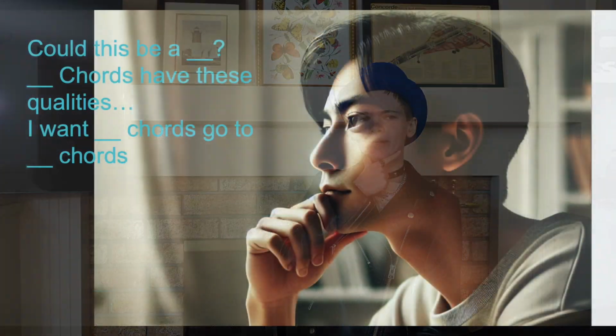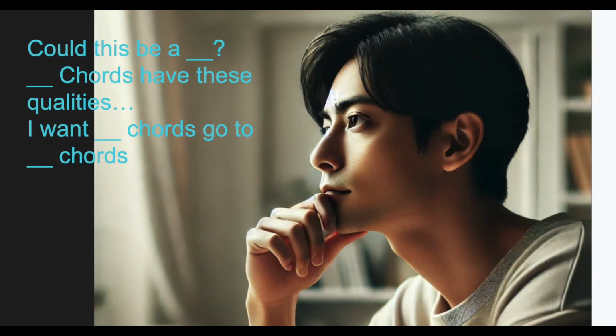Does it do this? That could be a 2 chord. Does it make me want to hear a 4 chord then? Does it sound like this song that already has a 2 chord?